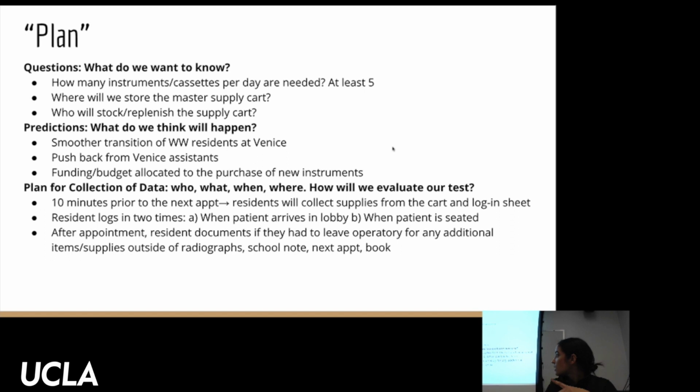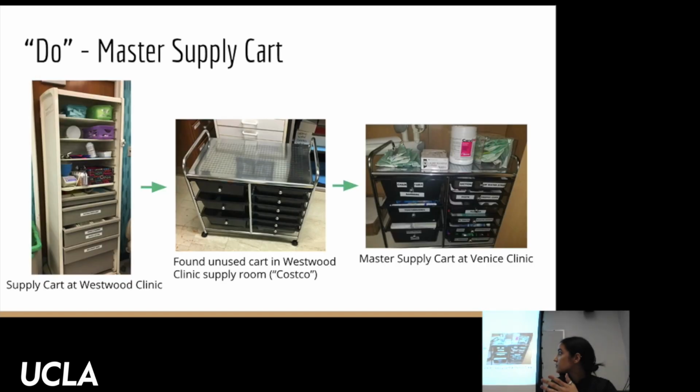Okay, so our plan for collection of data: 10 minutes prior to the next appointment, residents were supposed to go to the master cart and collect all of their materials, and the login sheets, which were the same ones we used for the baggies. The 2 logins were when the patient arrives in the lobby and then when the patient is seated. So this is the supply cart that we're talking about.